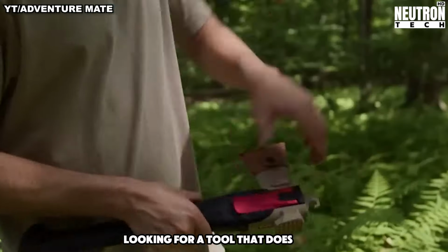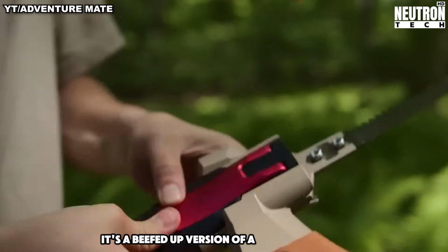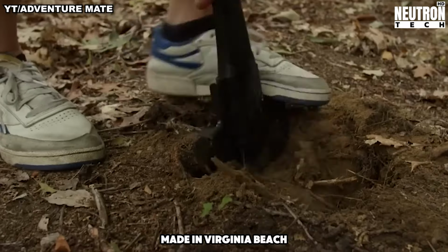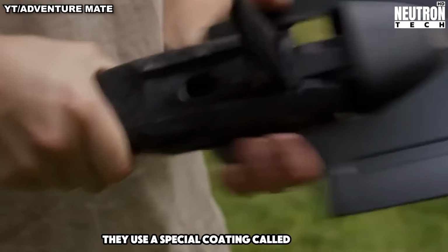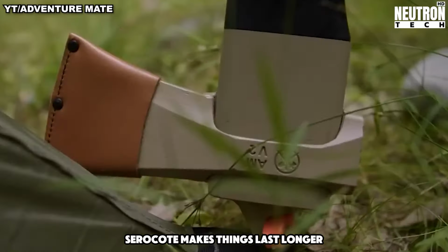Looking for a tool that does it all? Try the AMV2. It's a beefed-up version of a Swiss Army knife made in Virginia Beach. They use a special coating called Cerakote to make it extra tough. Cerakote makes things last longer.